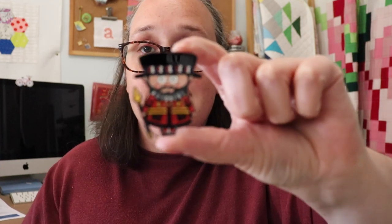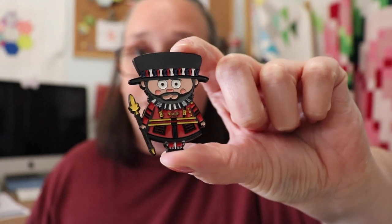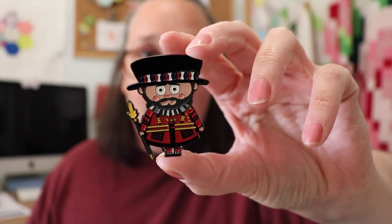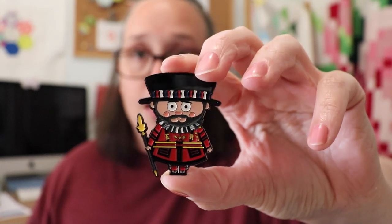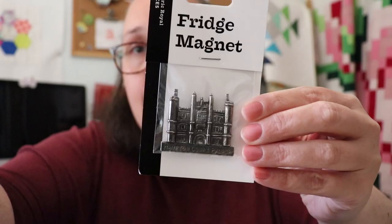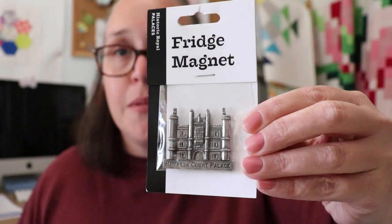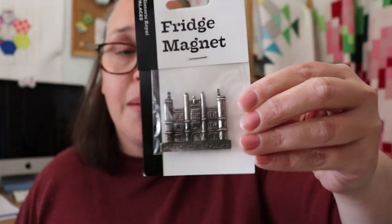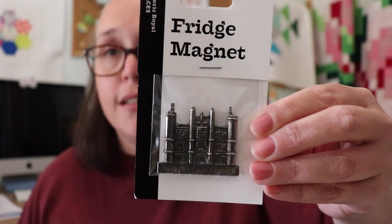The next magnet that I got is my favorite, and I got this while we were at the Tower of London, and it's a gorgeous little beefeater. Look at him. He is adorable, and he was £3.99. This magnet here is from Hampton Court Palace. Hampton Court was one of the places that I wanted to see, and we got to go, and this is what I bought, and this one was £3.99.